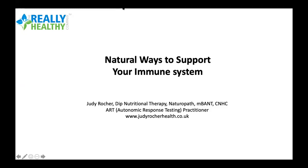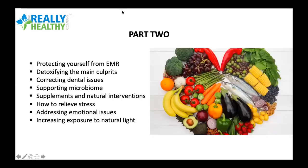In this part, we're going to be discussing solutions to all of the problems that we found in part 1. It's obviously not an exhaustive list from part 1, but we looked at various areas that can affect our immune function and start to compromise our immune system. So in this part, we're really going to look at areas where we can strengthen our immune system and keep it working as well as it possibly can for as long as it possibly can.